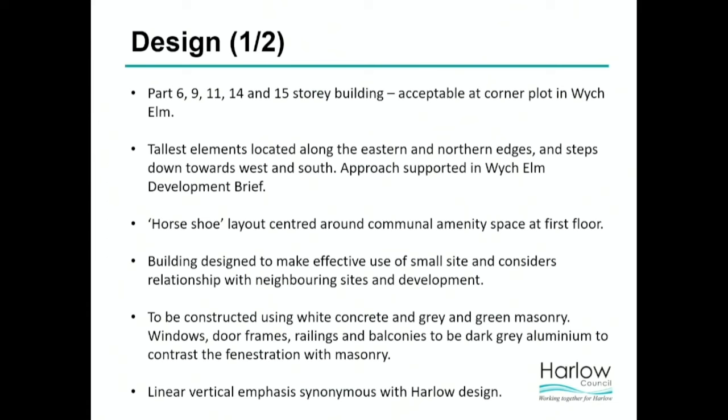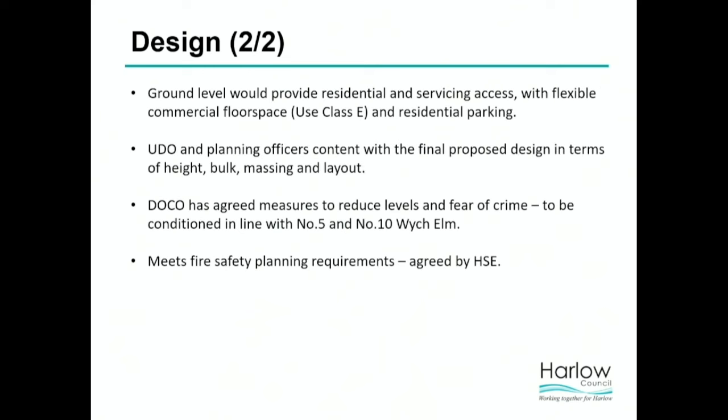And there's also linear vertical emphasis, which is very common with Harlow design. The ground level would provide residential and servicing access with commercial floor space and parking at ground level. And the urban design officer and planning officer themselves are content with the final proposed design in terms of its height, bulk and massing. It also meets fire safety planning requirements, and it's also been considered acceptable by the designing out crime officer.